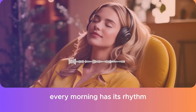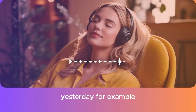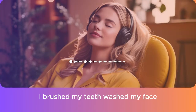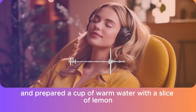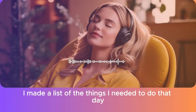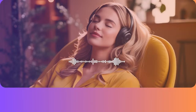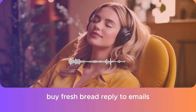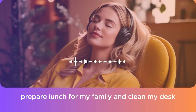Every morning has its rhythm. Yesterday, for example, I woke up at 5:30 because I wanted to start my day early. I brushed my teeth, washed my face, and prepared a cup of warm water with a slice of lemon. That small action helps me wake up fully and feel refreshed. Then I made a list of the things I needed to do that day. There were 5 things on my list: buy fresh bread, reply to emails, call my mother, prepare lunch for my family, and clean my desk.